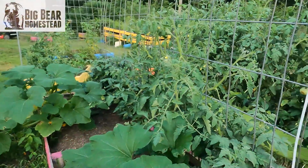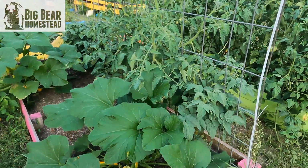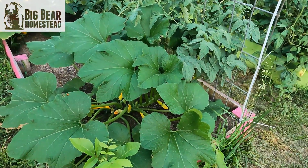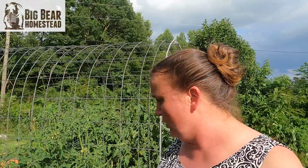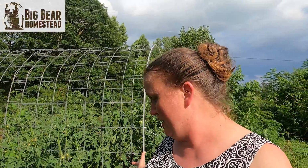I have these squash plants. Now keep in mind, these are the squash plants where I rehabilitated the ones that basically had been thrown away. And now these are the biggest squash plants I've ever had. They're over 4 feet wide. Some of them are 5 feet. When we get out into the big garden, I'll show you. You'll be amazed by how big these squash plants are.